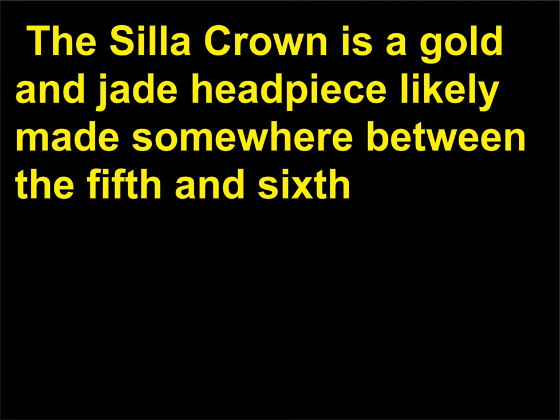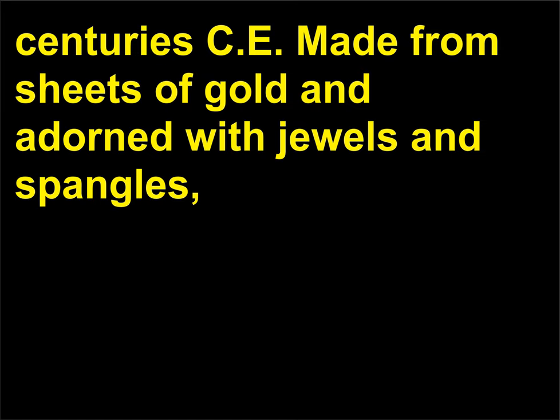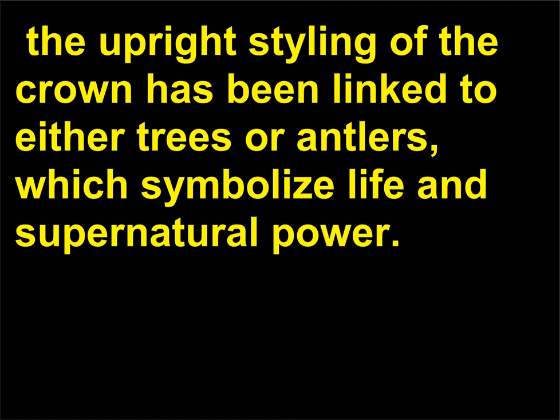The Silla crown is a gold and jade headpiece likely made somewhere between the 5th and 6th century CE, made from sheets of gold and adorned with jewels and spangles. The upright styling of the crown has been linked to either trees or antlers, which symbolize life and supernatural power. It is possible that this crown was either ceremonial, or never meant to be worn at all.